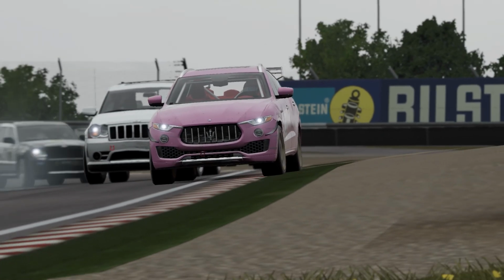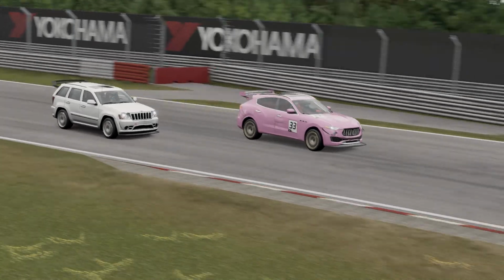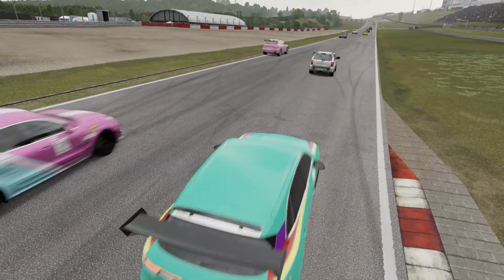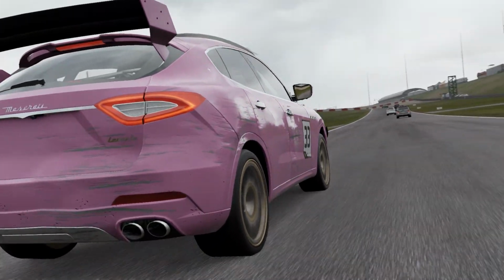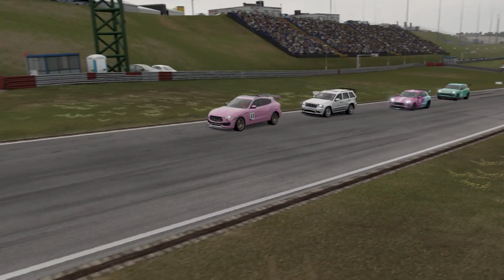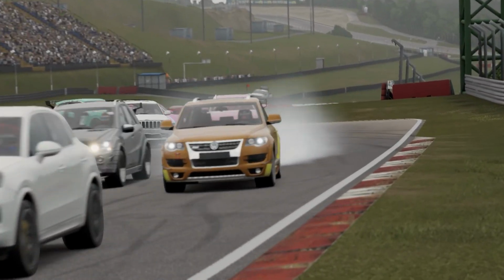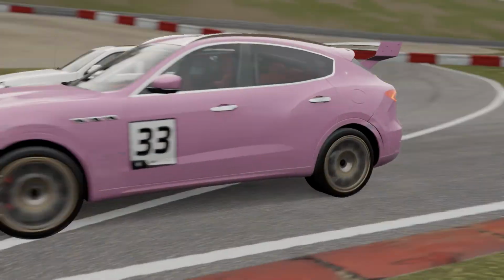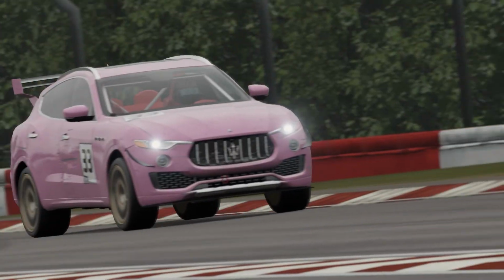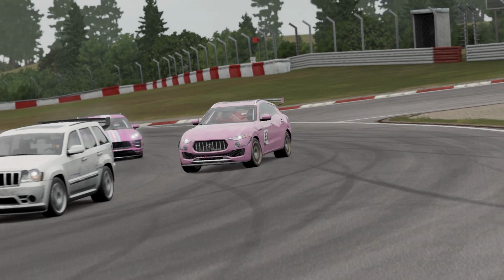Levante getting a big slide as we're now heading onto the back straight. The teal Cayenne getting an even bigger slide, heading onto the back straight, sorry, and would compromise it massively, losing 3 positions. Just heading into the braking zone now. The Cherokee is just there on the Levante, it goes up the inside, heading towards the final corner, and accelerates past the Levante and is going to get that position to stick.